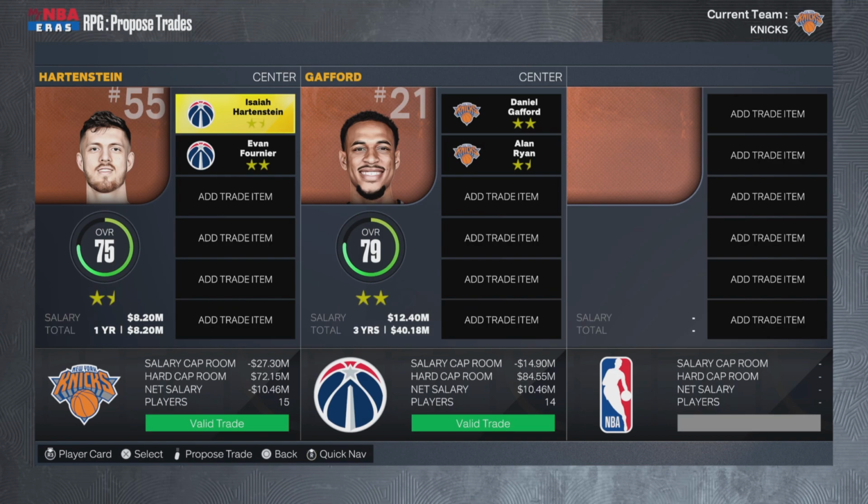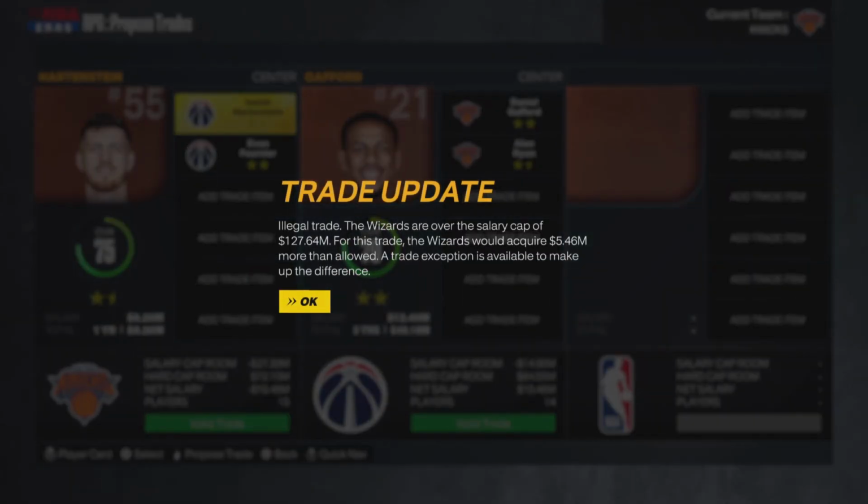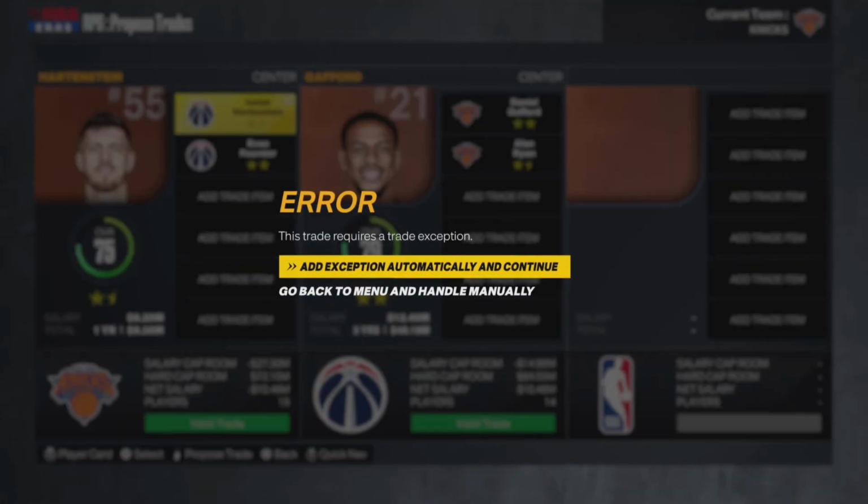I don't think they give us any sort of feedback per se, but it does say it's an illegal trade here. So they are over the cap, they would acquire more than they can. So a trade exception is available to make up the difference. So this trade requires a trade exception, add exception automatically, and continue. I don't even know exactly what that is, but maybe, and you guys can help me with this, you're allowed one of these per year or something like that, with the trade deadline being less than 2 weeks away. I mean, I guess that's fine.